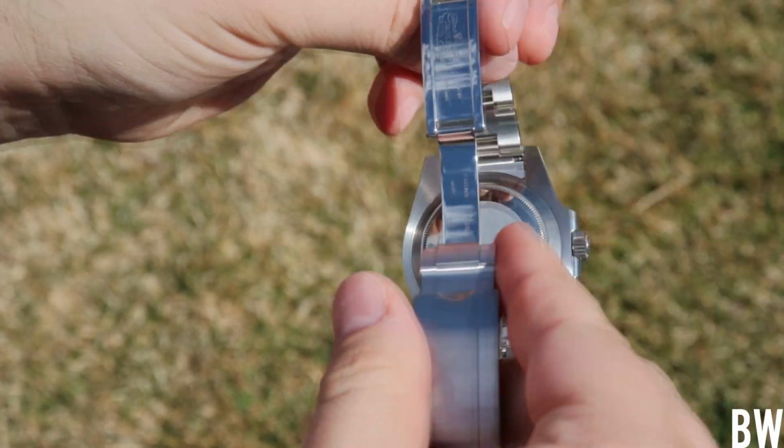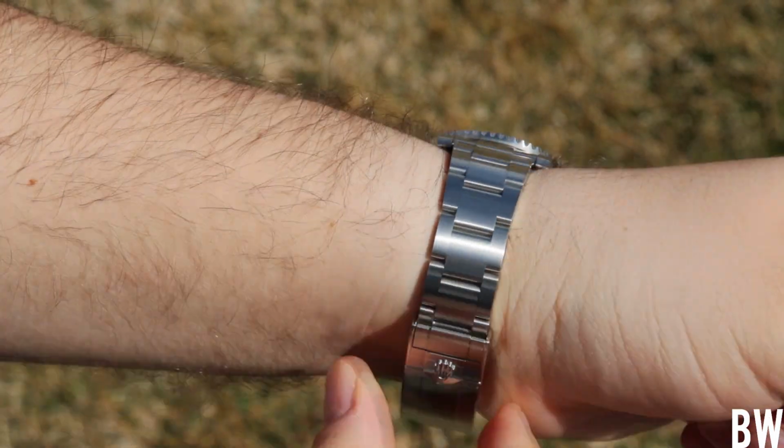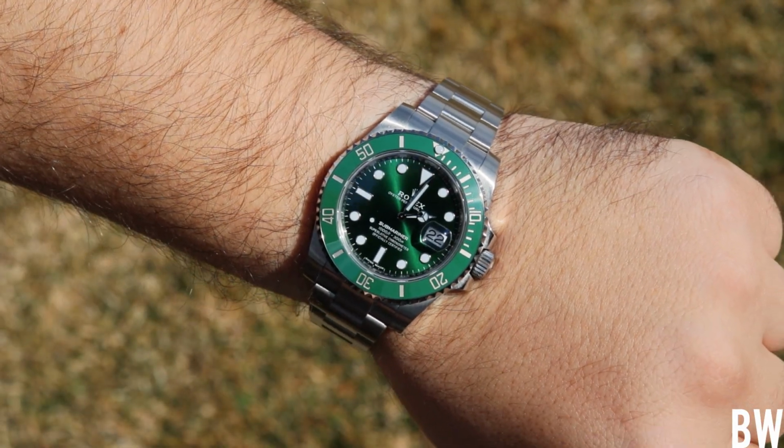I wear a lot of black. I'm wearing a black Led Zeppelin t-shirt today. I wear gray shirts. So I've never really found an issue wearing this watch every day, whether it's shorts or whatnot. It looks good.